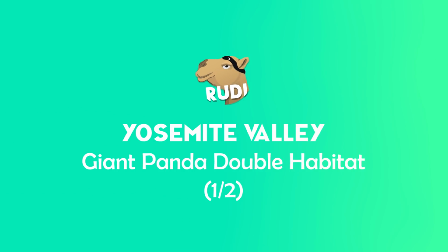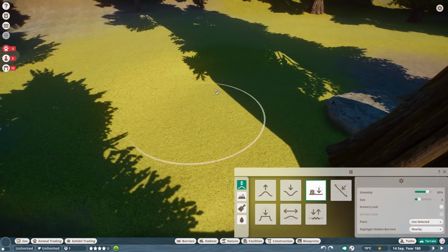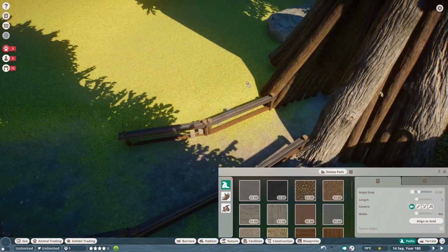Today we're going to do a giant panda double habitat, and I'm just jumping right in on what the double habitat means.